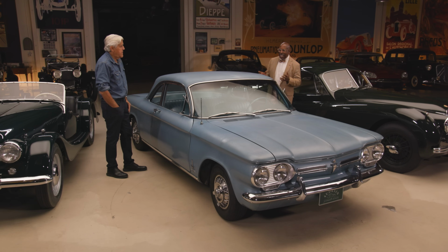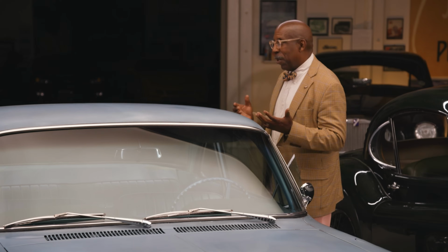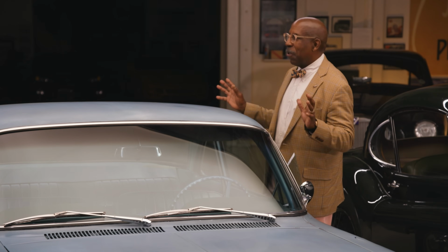But I think, again, this really proves the fact that you shouldn't take at face value what you think you know about the Corvair. I mean, you and I certainly know better, but I think more of the world needs to discover exactly what these cars are.